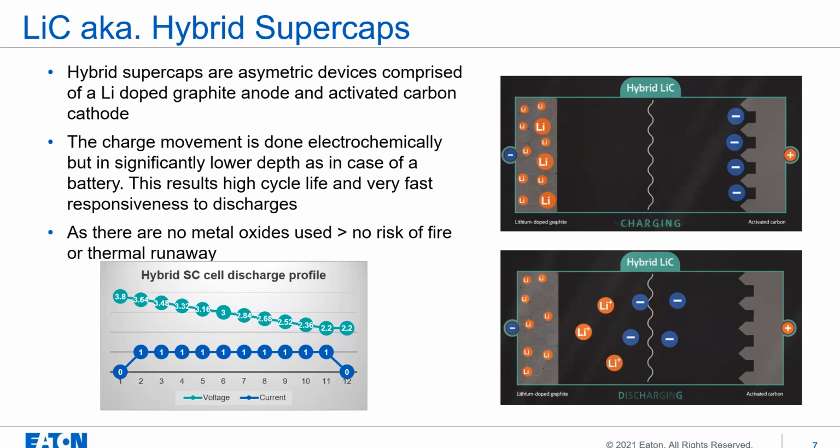So what do we get from that? It's really a device that is somewhat in the middle. We get higher energy, not quite to a battery, but more in that direction, but also higher power than a battery from the supercapacitor construction side. Most importantly, you get a very high number of charge discharge cycles. So typically a battery is going to be in the hundreds to thousands of charge discharge cycles. The pure supercapacitor is going to be hundreds of thousands to millions. The hybrid capacitors are going to be in the hundreds of thousands of charge-discharge cycles.